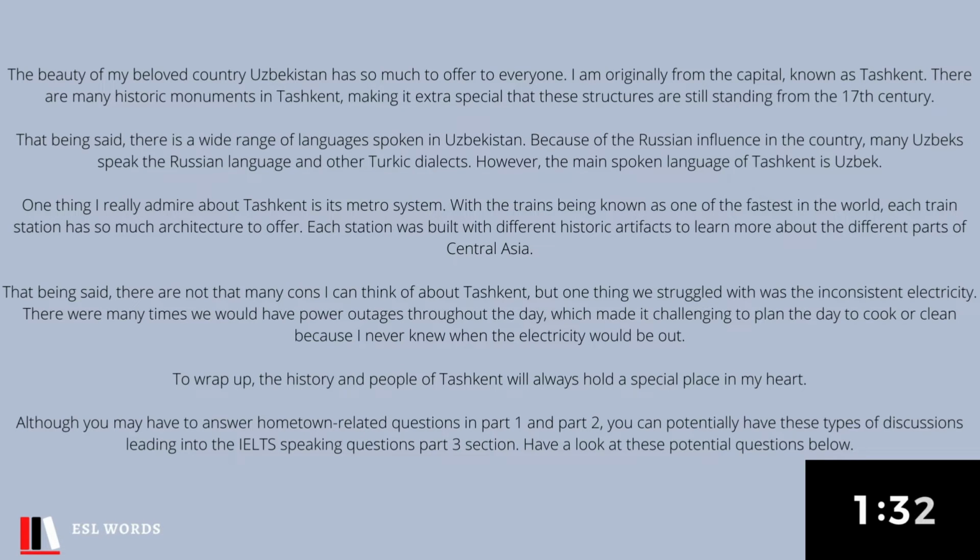there is a wide range of languages spoken in Uzbekistan. Because of the Russian influence in the country, many Uzbeks speak the Russian language and other Turkic dialects. However, the main spoken language of Tashkent is Uzbek.